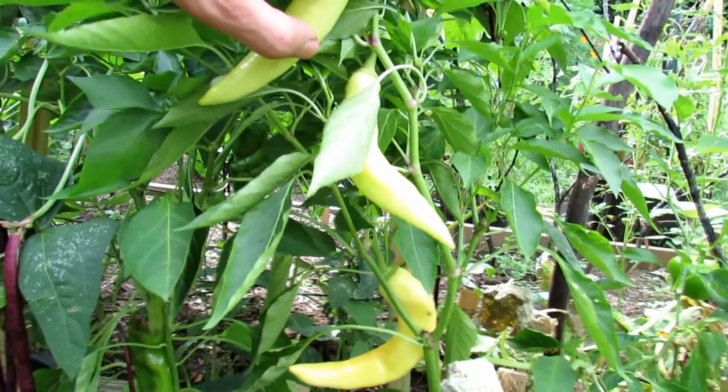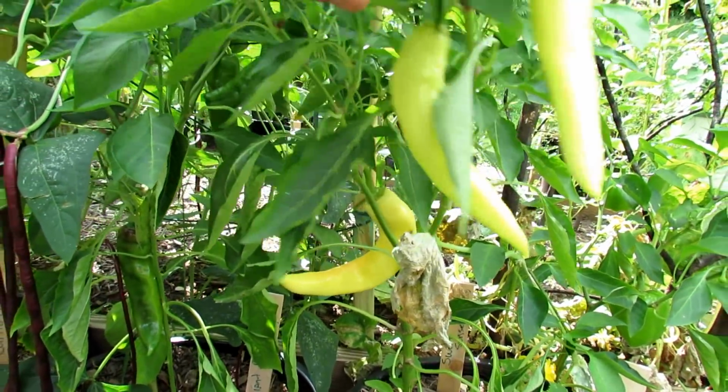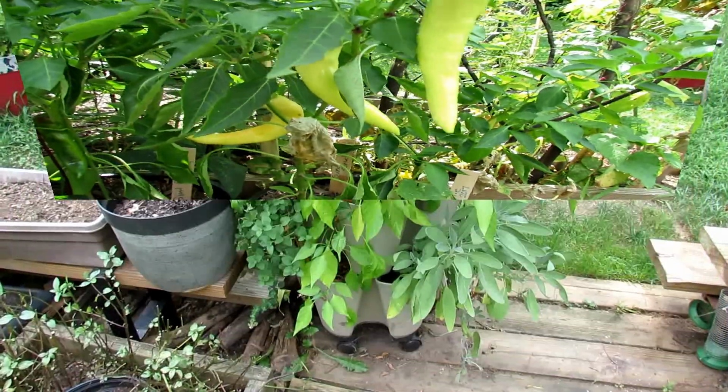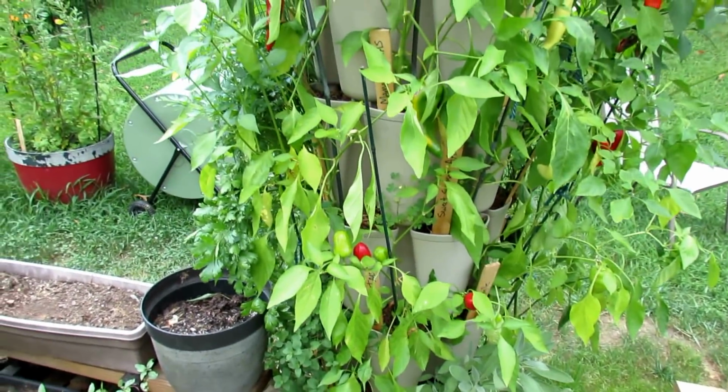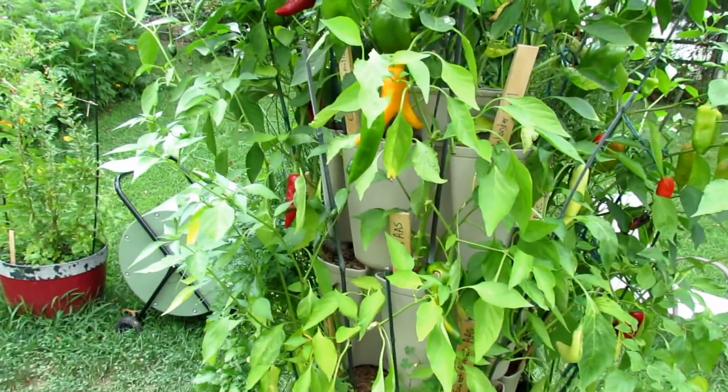This is a Sweet Sunset. Gonna wait for the color to come in on here before I pick it. Okay, let's go over to the other side of my garden. This is my vertical tower. I'm growing about 15 to 20 peppers in this vertical system.